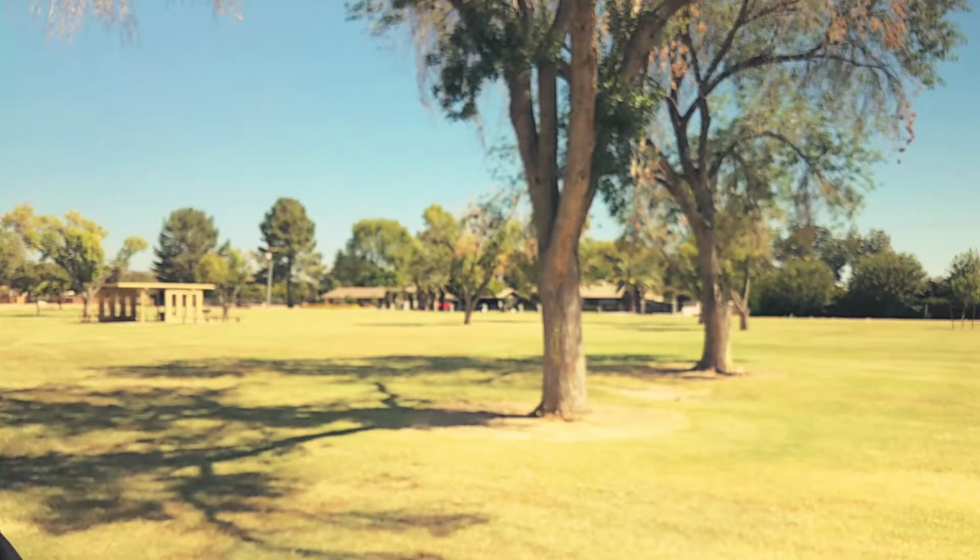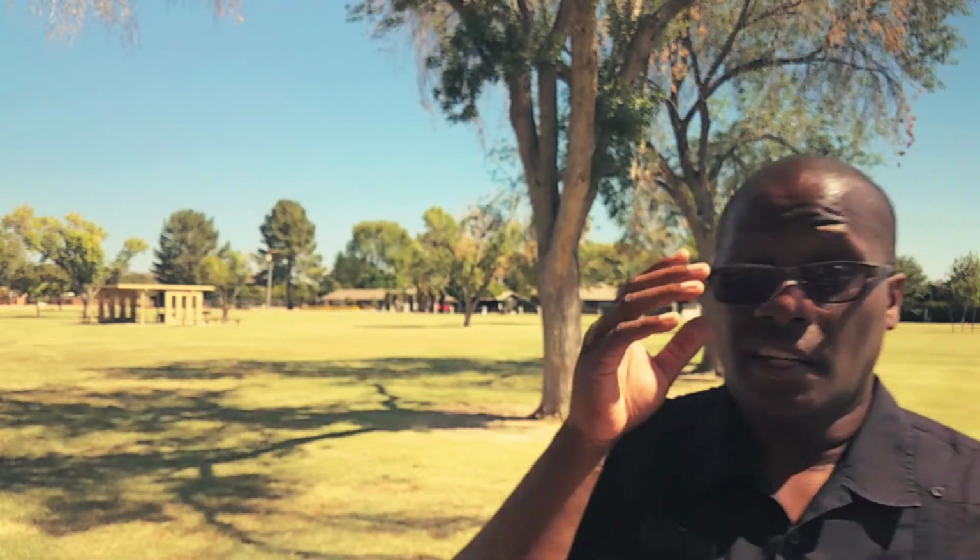Let's see, what's number 3? Number 2, try from different angles. Here, here, and here, because you never know which one's going to be the right one, honestly.